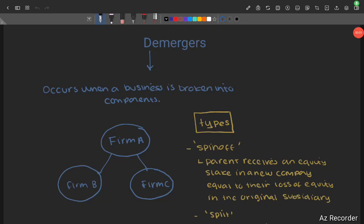In this video, we'll be looking at demergers. This occurs when a business is broken into components. If we look at the image below, we've got firm A, which is broken into firm B and firm C. Firm B are smaller units of firm A.